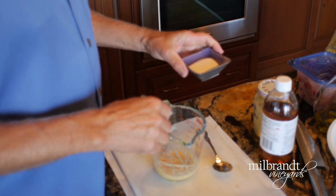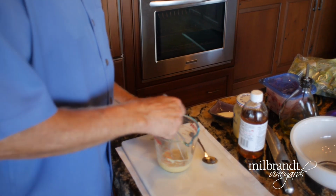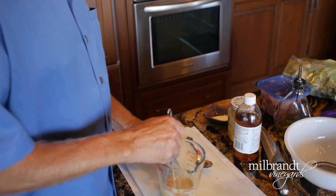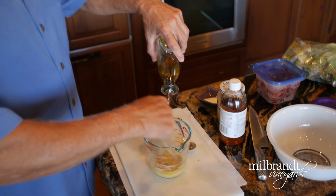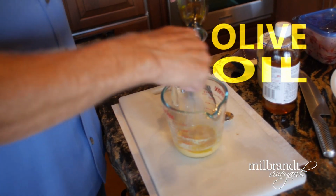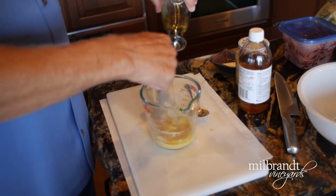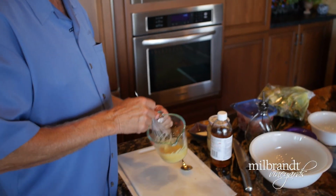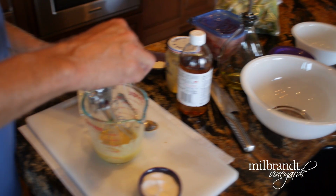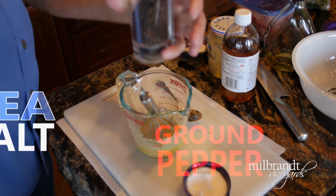I'm gonna grab a whip over here. I'm gonna add a little sugar. A little sweetness in this dressing is good because you have the strawberries to marry with that sweetness. Then we'll start adding a little olive oil to it. Bring this together. This takes a minute or so to get this to all come together. You can't go too fast. You got to get that oil incorporated. So there, we have a little vinaigrette, a little sea salt, fresh ground pepper.